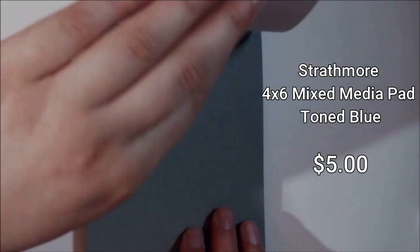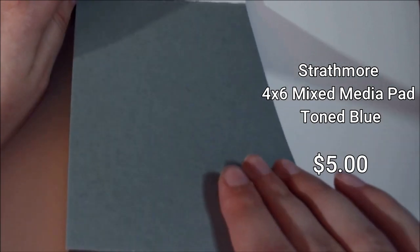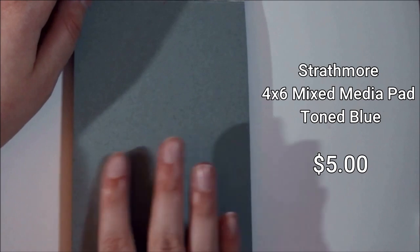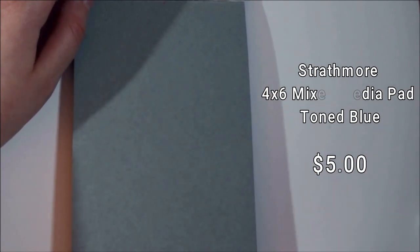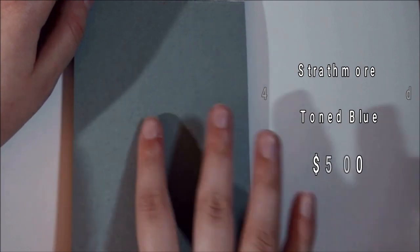I'll probably try to leave a little bit of the blue color showing through on the paper. And it's pretty thick, which is good because we're going to be using ink. And it is fairly smooth. It does have a very slight tooth to it, but that will also be nice because it typically means it can stand up to wet media a little bit better when it has that slight tooth to it.